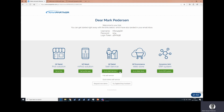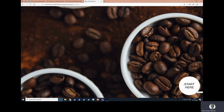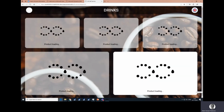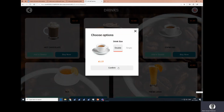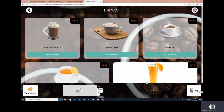Then there's the next guy, that's the self-service. So we put an example again, this is customizable. So this is sort of the McDonald's one we put in here. So imagine now I need a cup of coffee. I press a cappuccino. I want a double. You do like that, and then you check out, and that is pushed into the point of sale and printed out, credit cards, and so on.